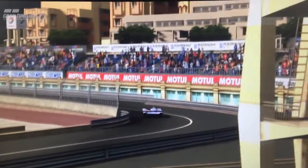So overall, for city tracks, I'm going to give it a rating of 5 out of 5. It is a brilliant city track racing car. So that's it for our city test track at Monaco.